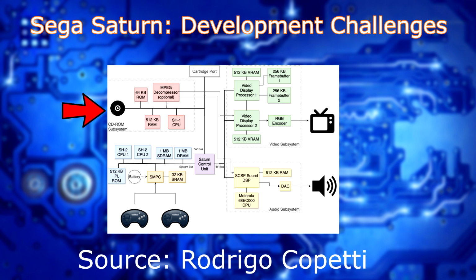Along the A bus now, we have the CD-ROM system. The CD-ROM system consisted of 64 kilobytes of ROM, 512 kilobytes of RAM, another SH1 CPU to control all of this together, as well as an MPEG decompressor. This was an optional piece of the system, and the decompressor could be used in tandem with both the audio and video system. With these 3 subsystems working together, and the cartridge port available also on the A-bus, this is a bear of a system to look at, but we haven't even gotten to the system bus yet.